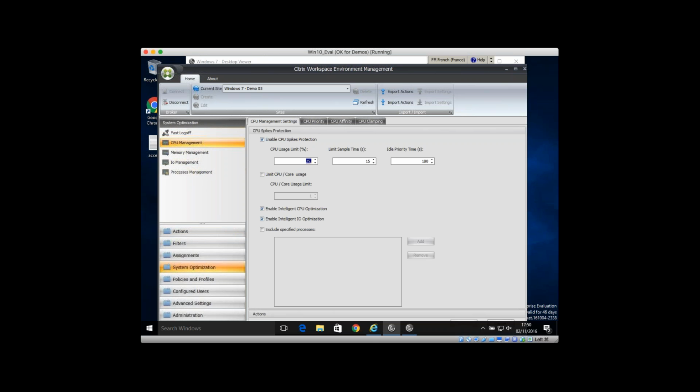Okay, so what WEM will do is it will control in real time all the applications and system processes running on the user environment. If an application overconsumes CPU, I mean more than 25% in this particular use case, for at least 15 seconds, then its priority will be automatically lowered to low for 3 minutes, and then released back, and its priority will be lowered again if it continues to overconsume, etc.